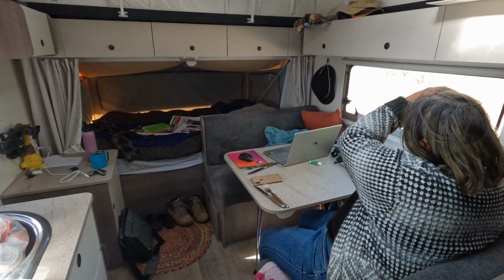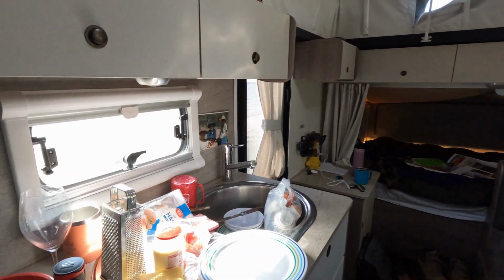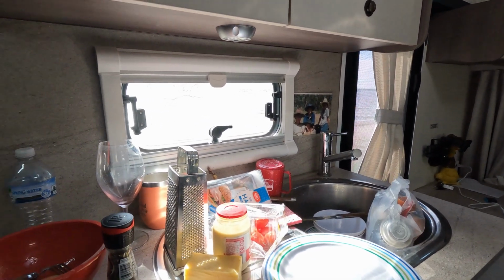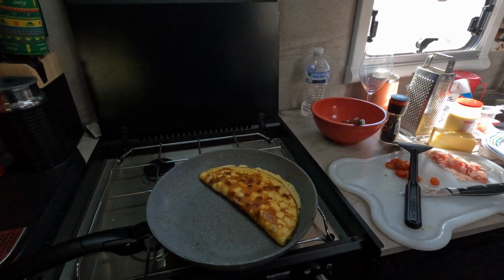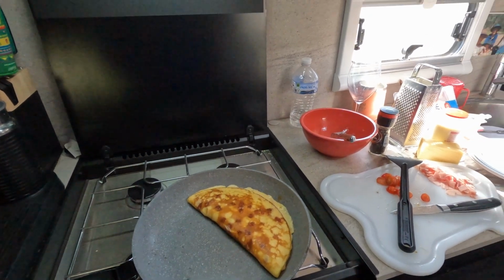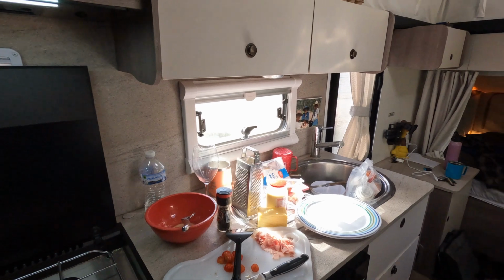Sarah's ATOing it. I'm just trying to do some editing, having absolutely no luck. The wind is still howling outside. So we're just in here getting some stuff done. So we'll have some omelettes for lunch. Yum yum. We're going to unhook the car and go for a bit of a drive down to the weir and have a look and see what's going on there.